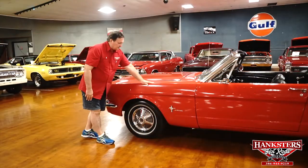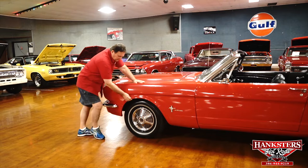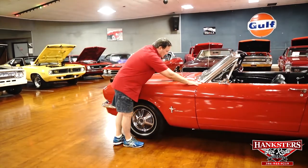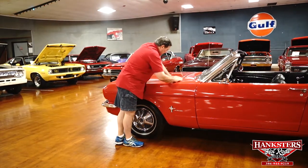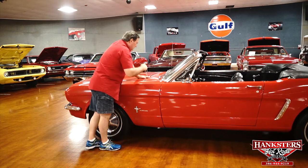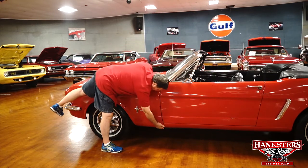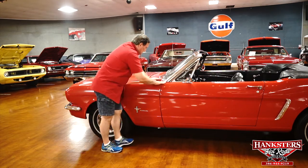Okay, down the driver's side of our 65 Ford Mustang convertible. A little bit of a roll on the fenders the way Ford did them. Really as nice as can be. This could be dropped down just in here. The gaps are absolutely as nice as can be. This side of the hood, for whatever reason, is up just a little tiny bit. Have to knock that down just a hair. Front fender to the door to the rocker panel, you're not going to find it much better than that. That's as nice as it gets.